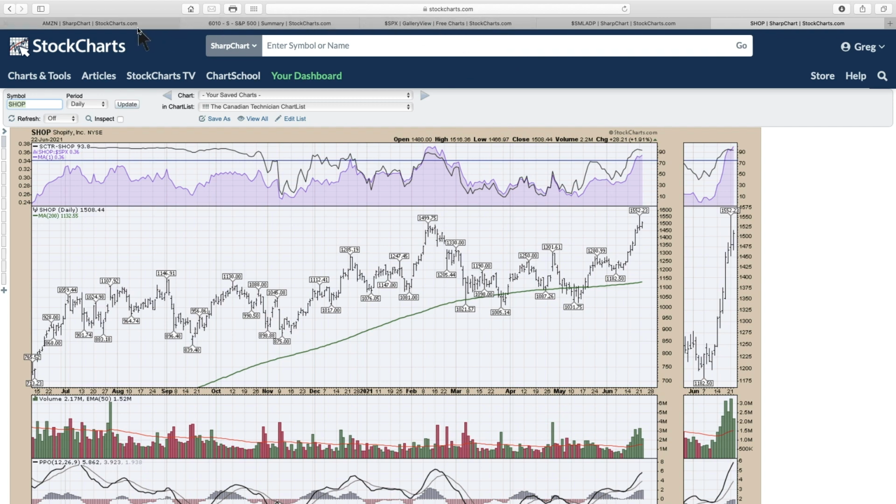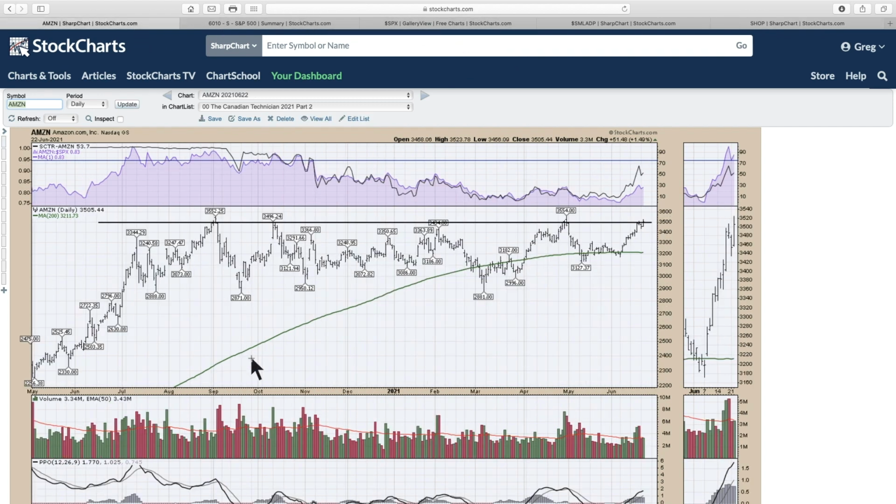So you've got a couple of different examples of, I'll call it, coincident breakouts happening at the same time. So all these large cap tech stocks look like they're ready to run.